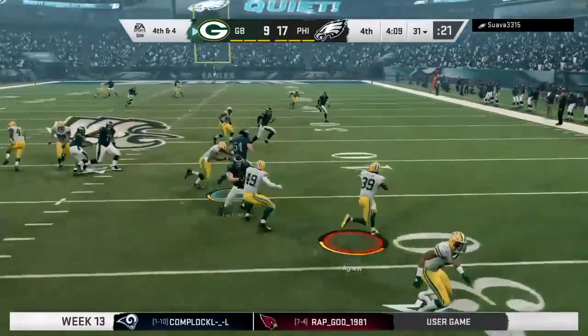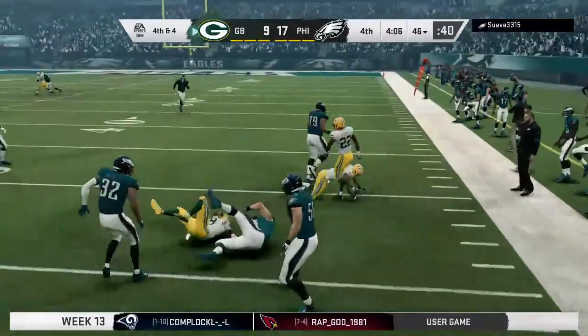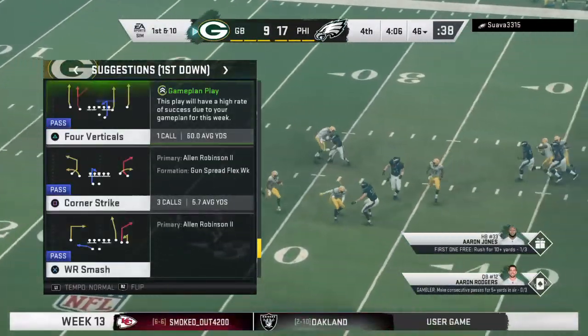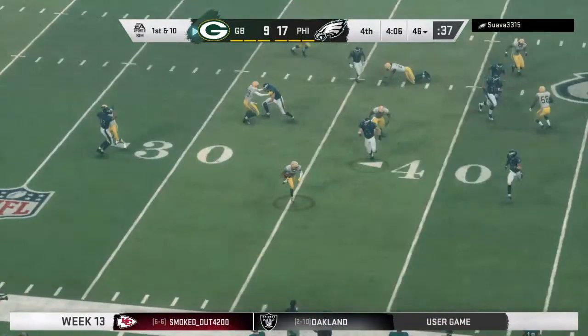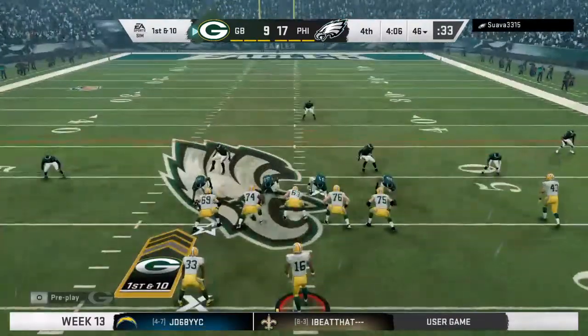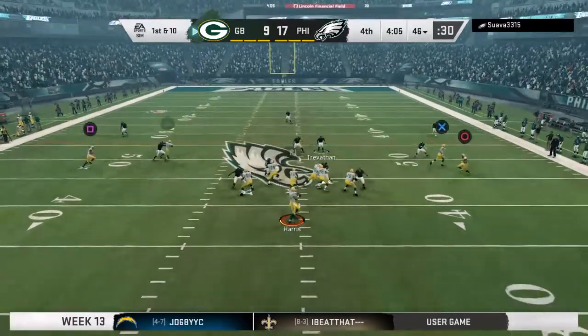On the return, here's Agnew. Great blocking on the return. It springs him for 25. And possession will switch hands, 1st and 10. Good starting field position for them as they come up 1st and 10 at their own 46.